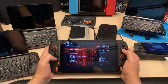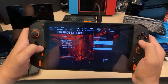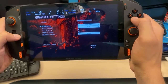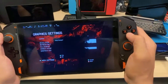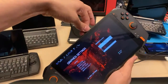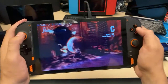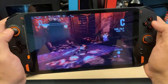So let me try to crank it up before I stop playing it. I've been trying to test it out. All right, I got everything checked. Let's see if it can handle it right now. Make sure the charger's plugged in, don't want my battery to die. It goes to like 40 frames.